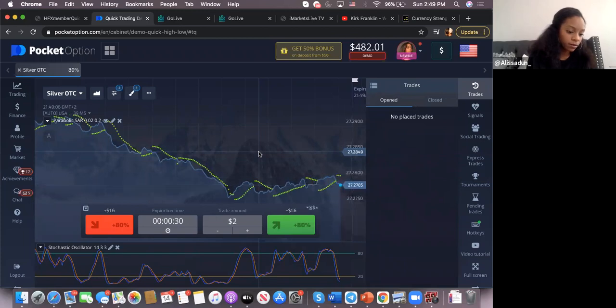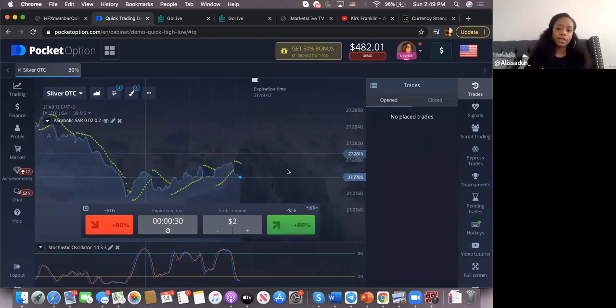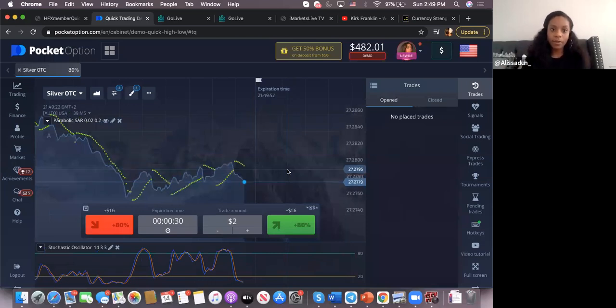So now we are going to look at some trades. So let's see. All right. Right now, silver is at 80%, right? So I'm only going to get $1.06 back while risking $2.